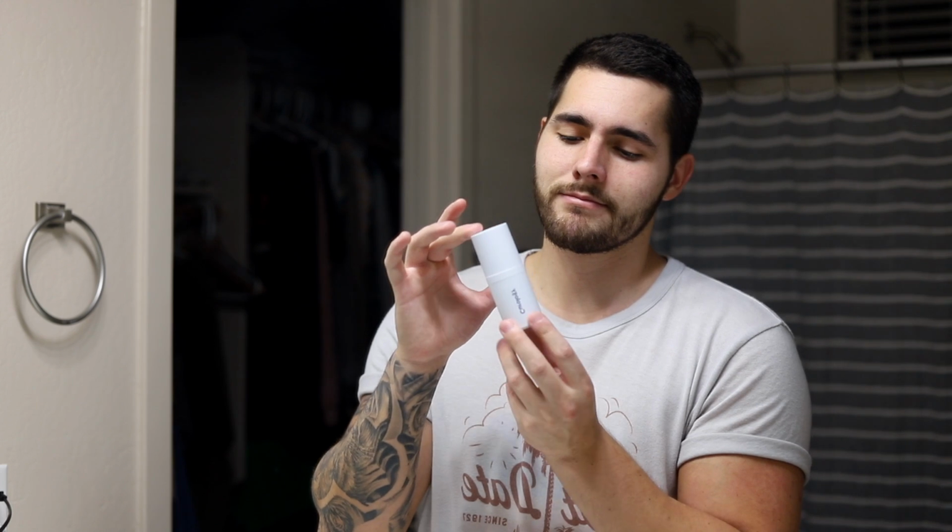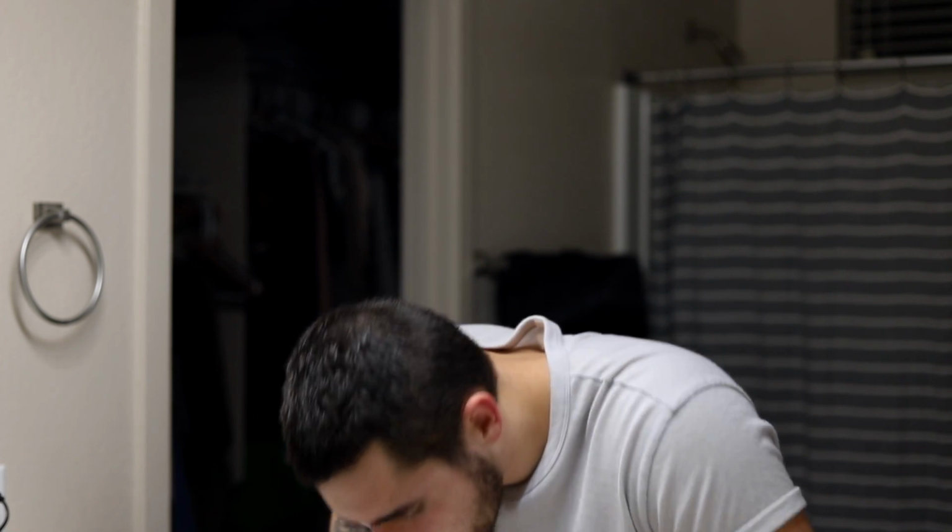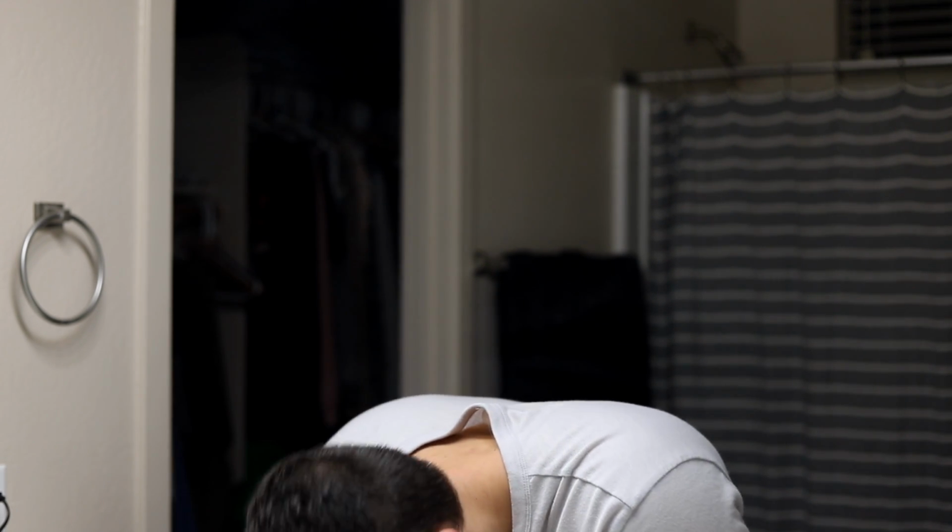And next is my Curology skincare routine, as you guys have heard me talk about previously. These are all the little bottles that they gave me. We're gonna start with the cleanser. I'm going to get my face nice and wet with some warm water and just apply a little bit of this cleanser to my hands, rub it in, and massage it into my face and my cheeks and nose and everywhere.